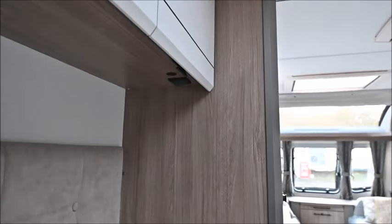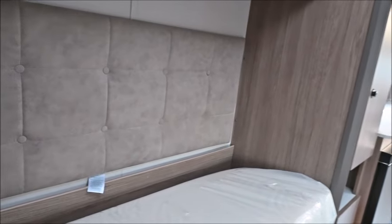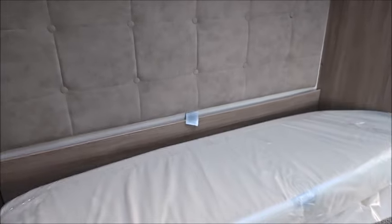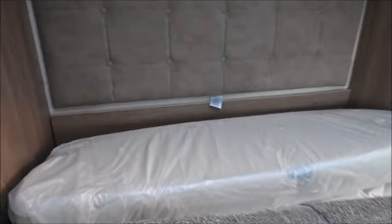Yeah. I wonder if there's strip lights underneath there. I would be hoping so. I'd hope that there are some spot lamps of some description here, because you're just relying on the overhead lockers. If you sat in bed there and you were reading, you're going to be a bit limited on your light, maybe.